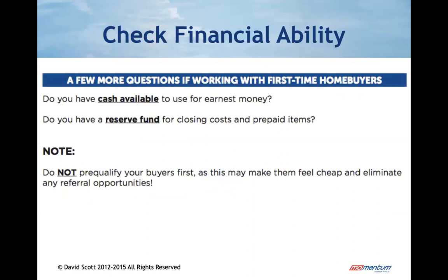Again, these are qualifying questions, because we're hoping for a zero down loan. So it's going to help us identify, okay, we know that we need to show you homes that qualify for rural development that are going to be zero down, whatever. These are some more qualifying questions that are also going to help us find them the home they want.